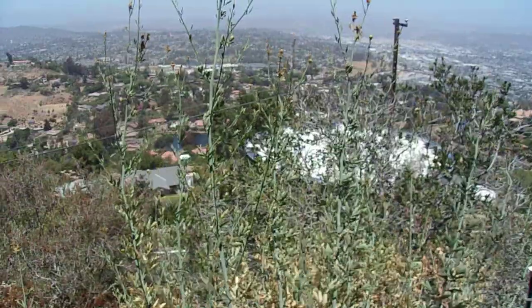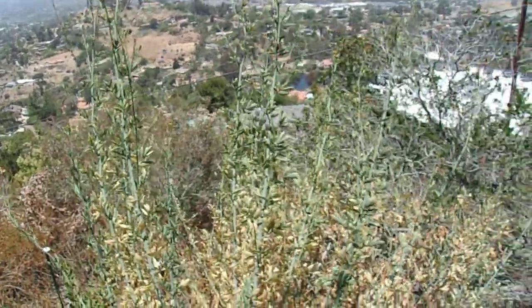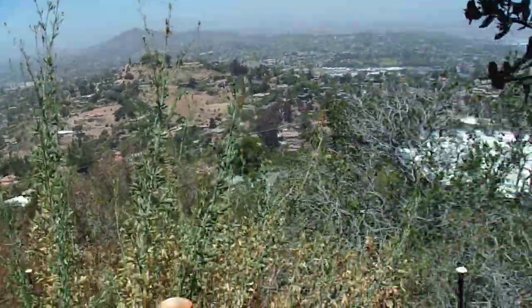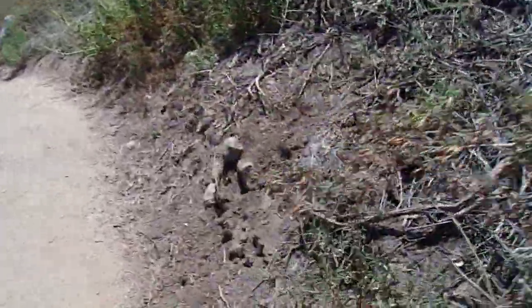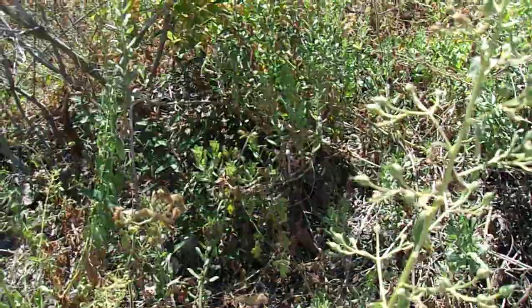And I believe this is, oh yes, this is a hairy matilija poppy. This is Romneya trichocalyx. I can tell by the buds, the rounded flower buds have got these little bristles on them. So yes, that's hairy matilija poppy. Too bad there weren't any flowers on it because they're huge and white. Some of the largest flowers of any California native plant. And here's Scrophularia californica, California figwort. Looks like it's going into seed right now.